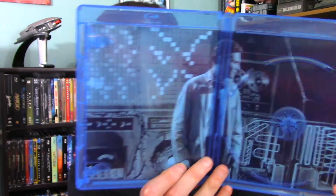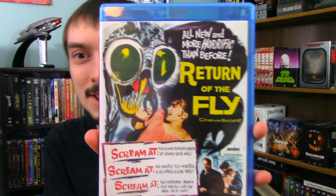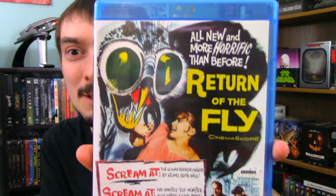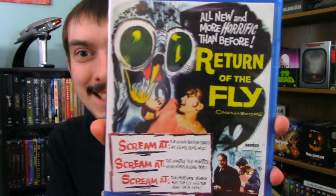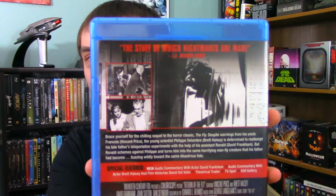And then the inside here, you got the disc art, and then you do have some artwork on the inside there. Just a shot of the scientist there. So, pretty nice. Next, you have the sequel, Return of the Fly. I love this poster. This is just like a classic old school B-movie poster. Fantastic. And then you got the back here. There you go.